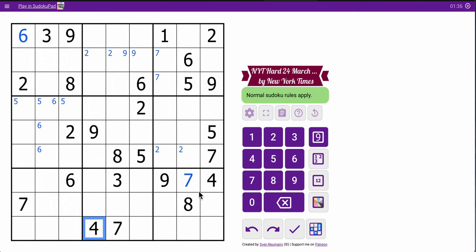Okay, I can place a 4 in one of two spots in row 8. And then if I go vertically, 6 I've already done. 2, I can place in one of two spots in column 2. Well, three spots actually.